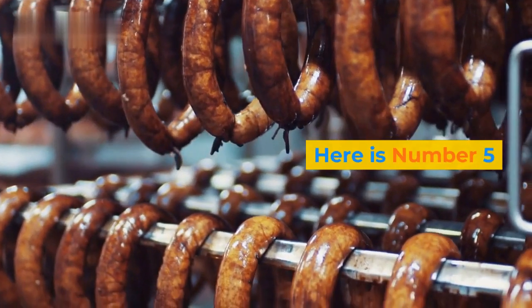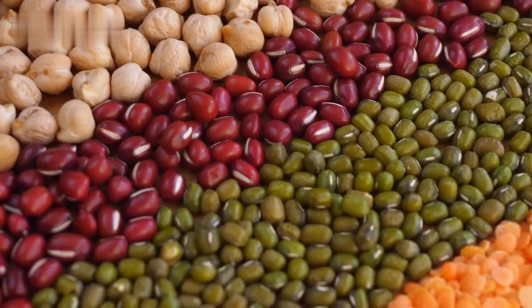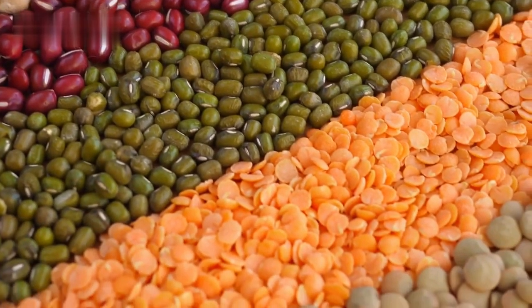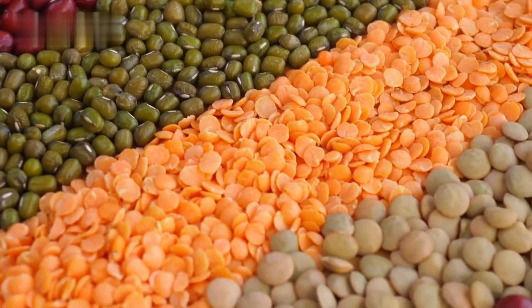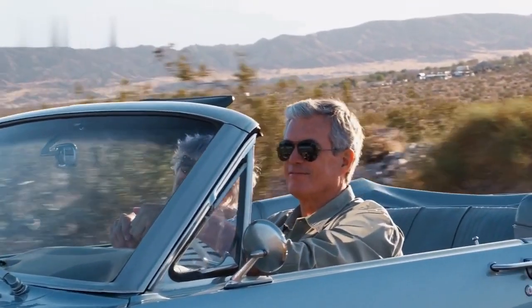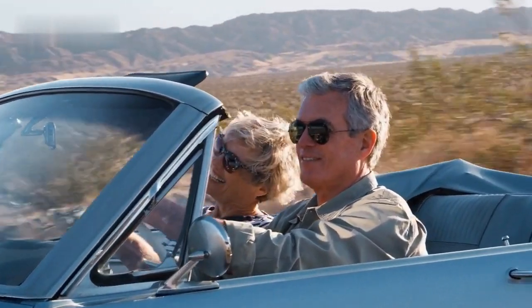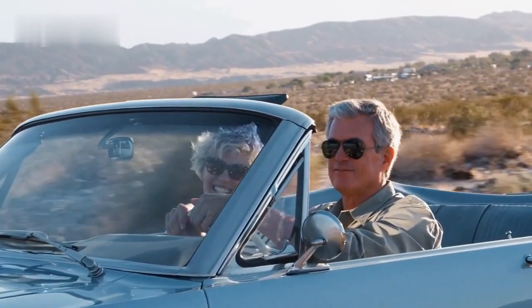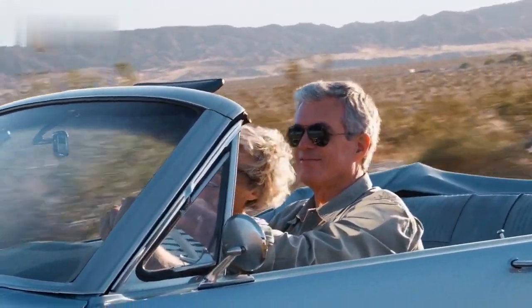Here is number 5. Jerky. Jerky is a great food to bring on a desert adventure because it is lightweight, non-perishable, and high in protein. The high protein content of jerky helps to keep you feeling full and energized, which can be especially important when you're out in the desert for long periods of time, such as turkey, chicken, or even fish.